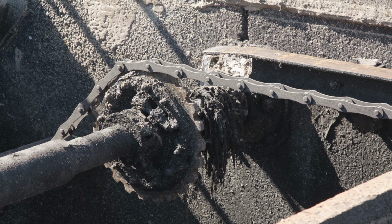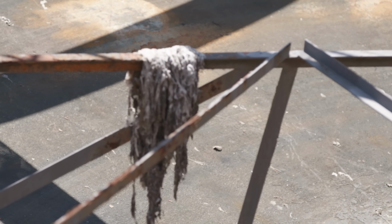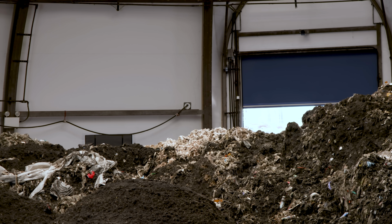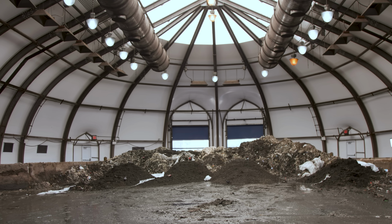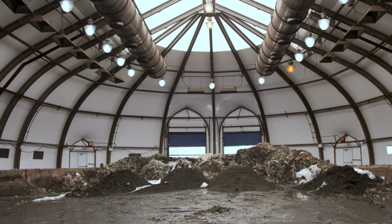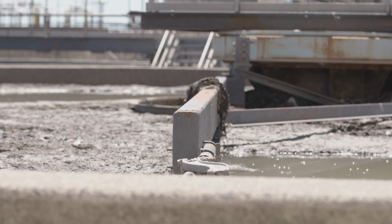It costs roughly $20 million a year to manage the problem in New York City, and that's probably an underestimate. All of that mass of wipes and other flush stuff gets fished out and then carted off to the same landfill it would have gone to if people had just thrown it away in the first place. But there are a few ways wastewater utilities are trying to fight back.